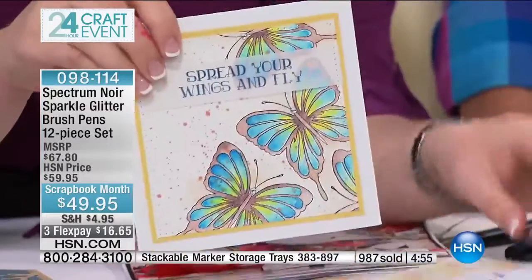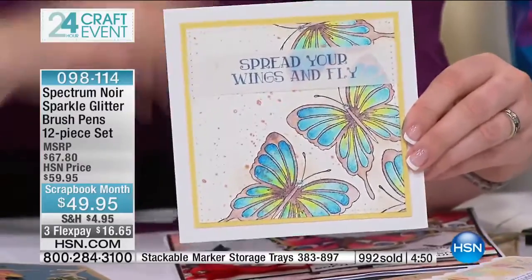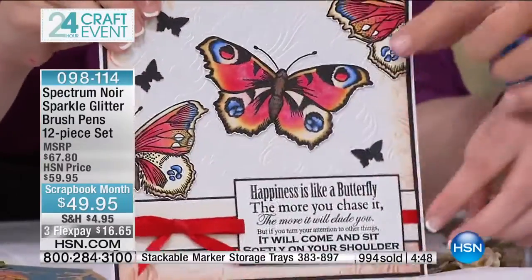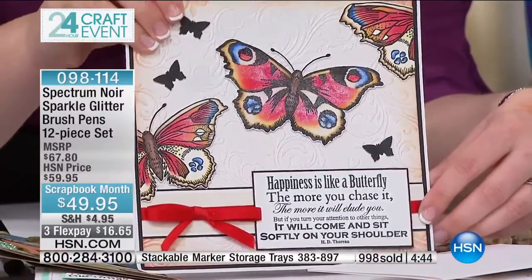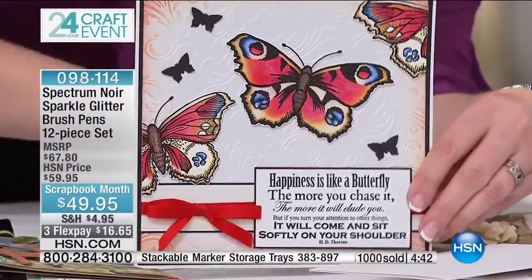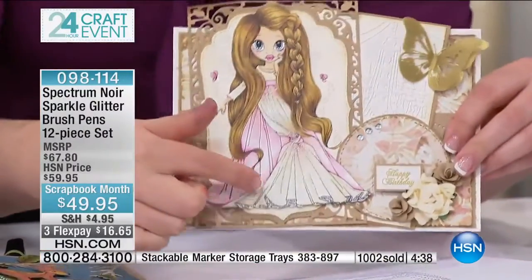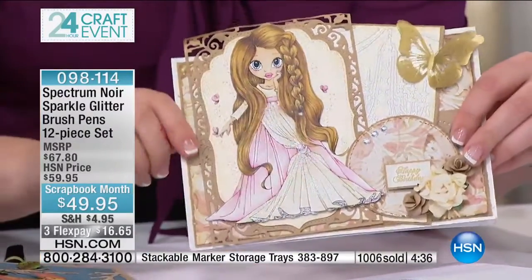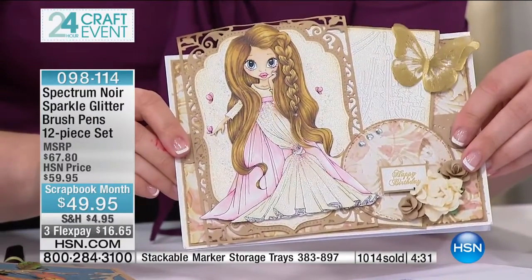This one here, we've used the pens to create a background effect, but you see, you don't lose that intensity of the sparkle. Oh, I love, look at the butterflies up close. And then you can see the sparkle over the top. And do you know, if you want even more sparkle, all you need to do is then go over the top with even more of the clear overlay. This here, again, the clear overlay is just on her dress, so you get the sparkly frock, and then you've got the matte finish everywhere else.